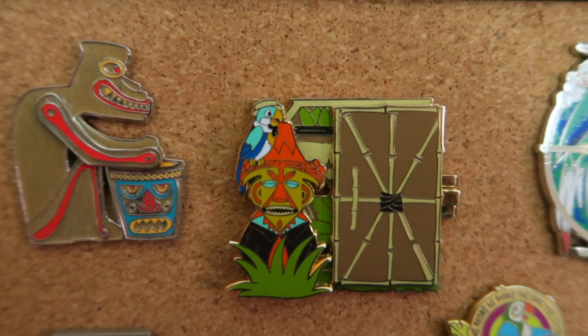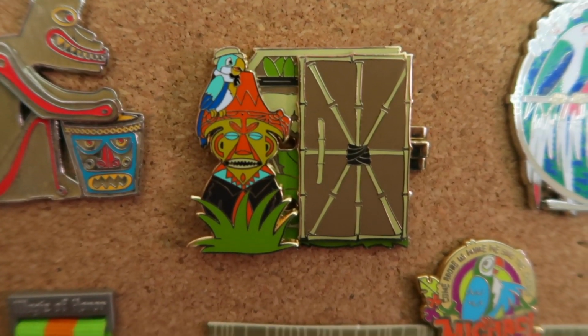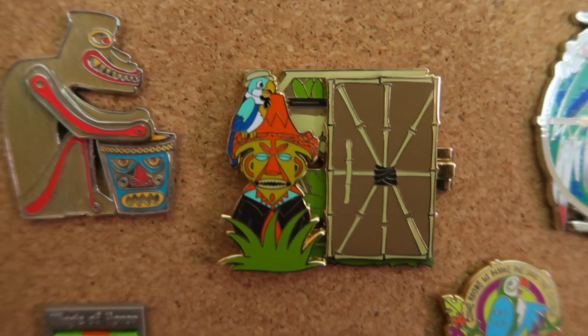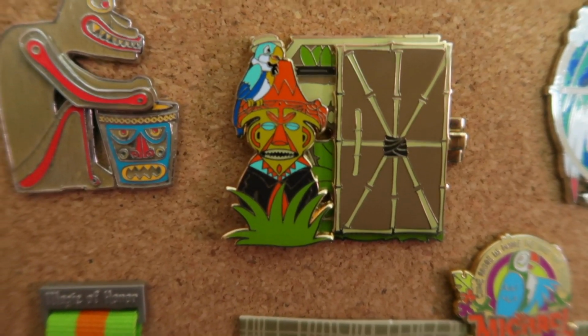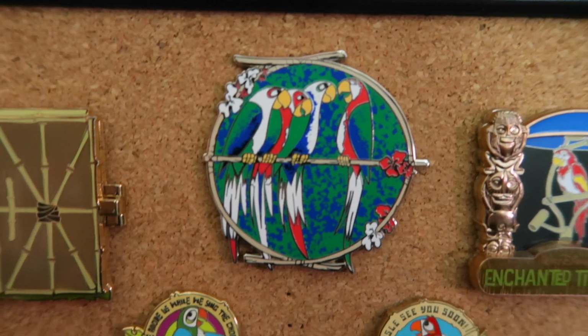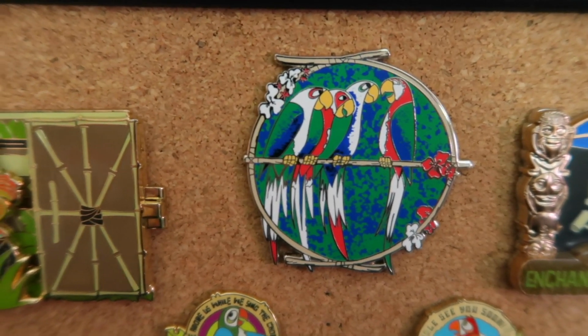Now, the Doorways to Disney pins were released in 2017. They were a monthly release, and I do have quite a few of them. I'm missing 2 or 3 of them now, but I love this Tiki Room one, and it's limited edition to 4,000.